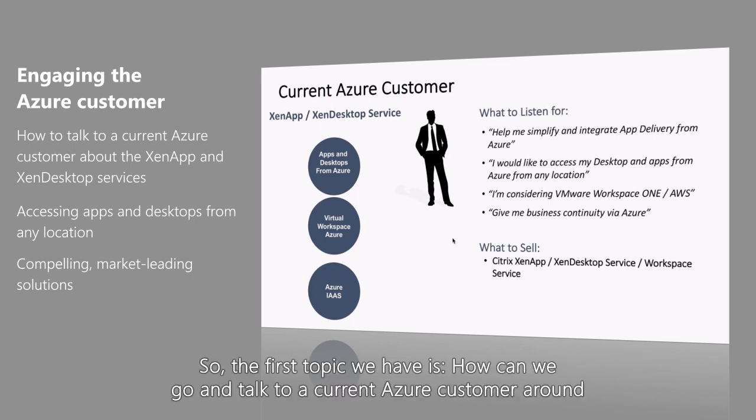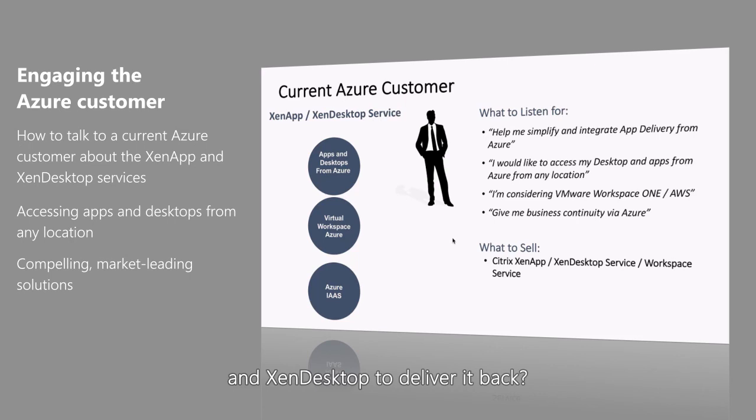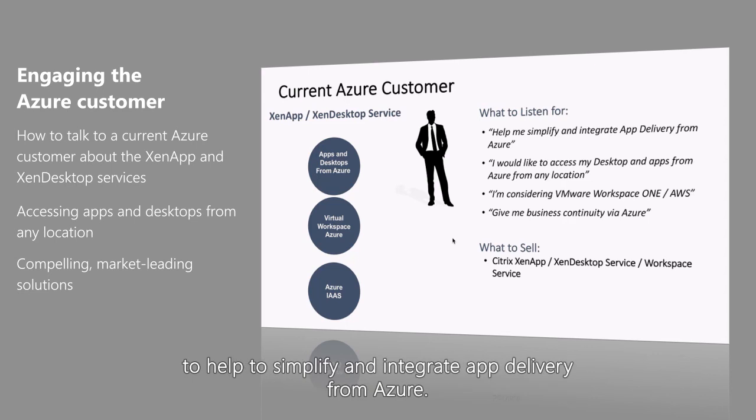So the first topic we have is, how can we go and talk to a current Azure customer around the Zen App and Zen Desktop service? What is it that really compels them to take some of their infrastructure and use Zen App and Zen Desktop to deliver it back? What we typically hear from customers is they're moving into Azure, but they really want to help to simplify and integrate app delivery from Azure.